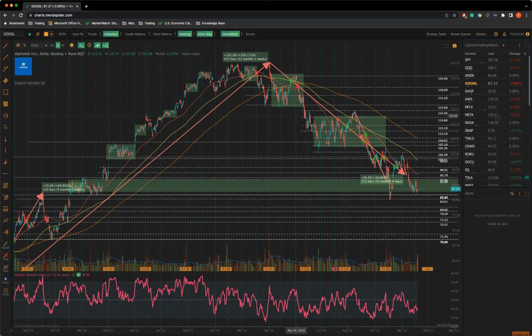And it's pretty much doing the same thing on its way down. It consolidates, breaks lower, then consolidates again, breaks lower, consolidates again, breaks lower, and then consolidates again. Now this consolidation range here could be from 102 all the way to 84. That's a pretty big range, but that's where it's been bouncing.